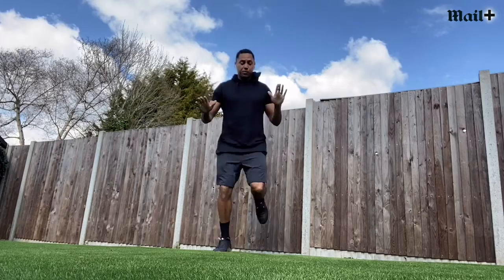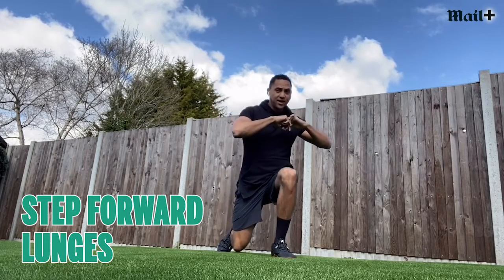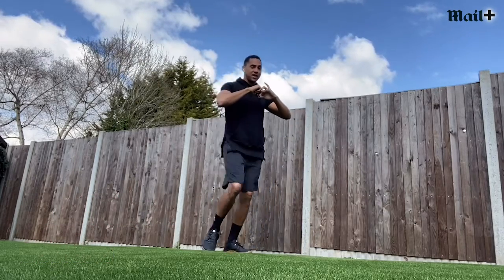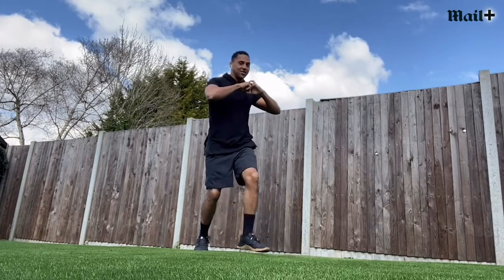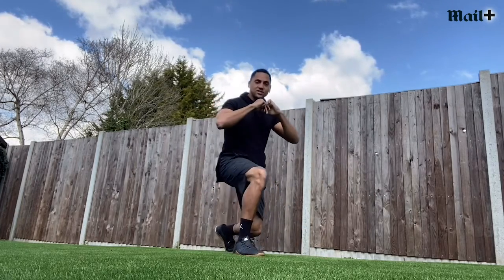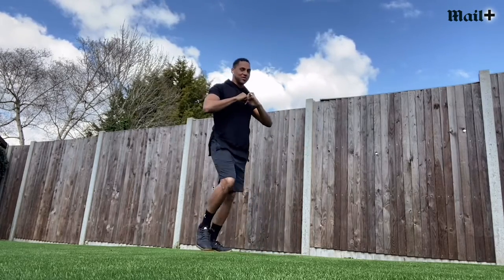Now, first move we're going to be pushing into is our step forward lunges. So we're going to step forward, change legs, step forward. Now, if you can't get as much range of motion, just do a half step, change. But if you can, where I want you to be is all the way down. Go down in position, down in position. There we go, working our quads, getting those all working nicely together, getting those glutes working as well.